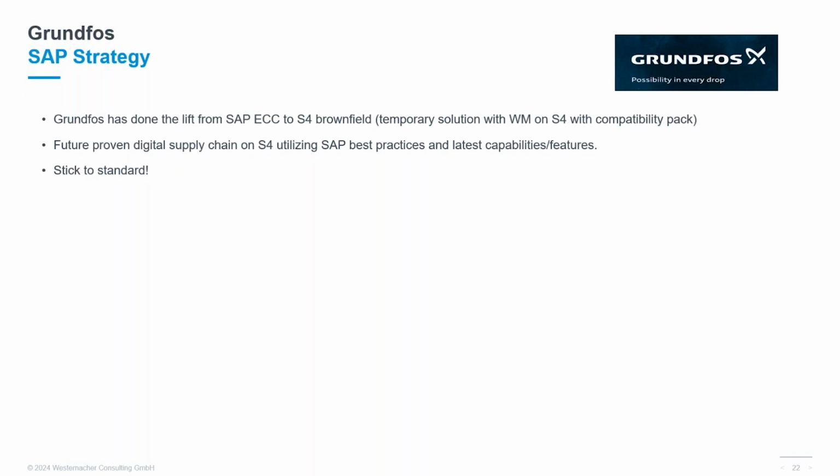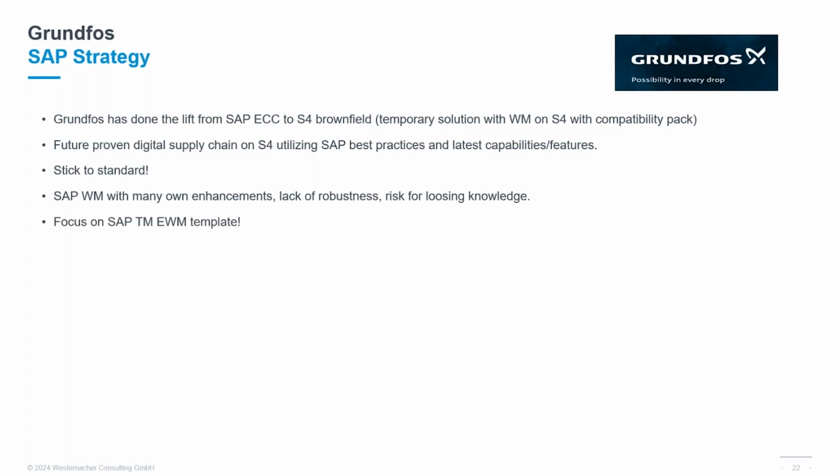as we talked about, because we also believe that SAP EWM, if you do it right, that's the key message you should send to your organization. SAP EWM, as they have today, has many own enhancements, lack of robustness, and of course there is a risk of losing knowledge due to all of these developments. And as for Grundfos also, they will try to reap the effect of the digital supply chain. They're also looking at combining them to have a strong TM EWM template to support their warehouses.